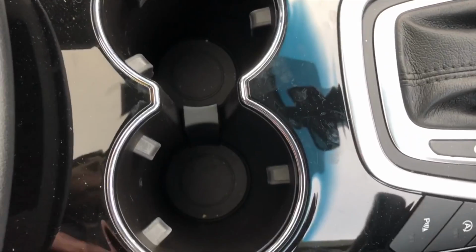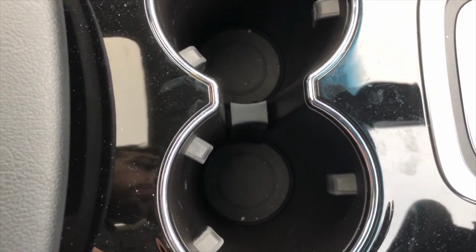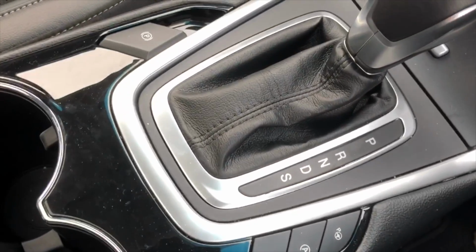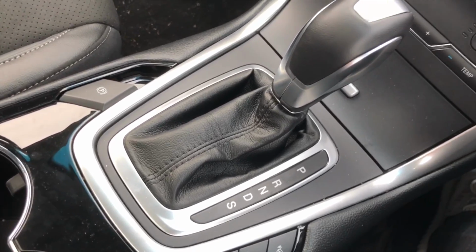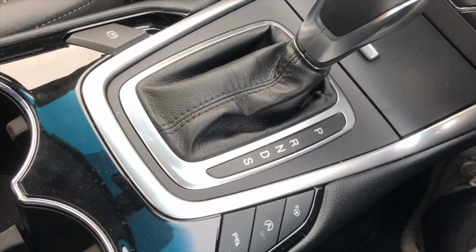And then these are very deep down here for your cups, which give you a nice bottle holder, and it doesn't spill everywhere when you decide to drive around. So you've also got sport mode, drive, neutral, reverse, and park, which is your usual within an automatic vehicle. Some don't have sport mode, luckily this does.